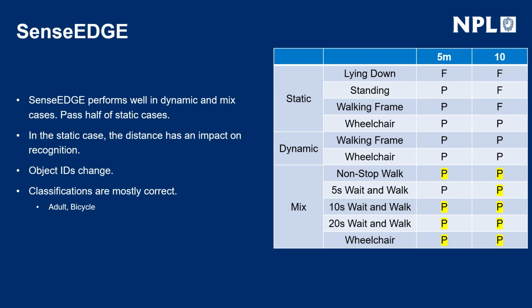So the Sense Age passed all the dynamic and mixed cases and half of the static cases. In the static cases, the distance is a factor in performance. Even test cases with some unconventional movement, like walking a ramp, it has passed. So overall, Sense Age can cover most of the scenarios we designed.